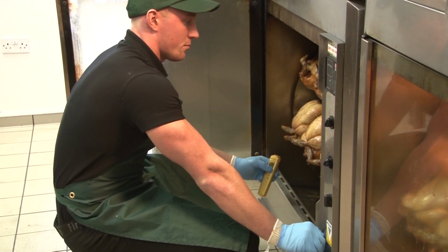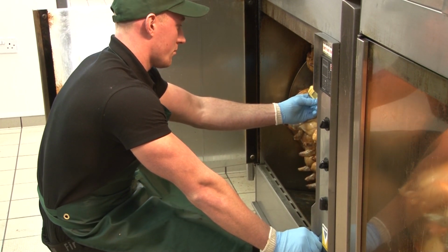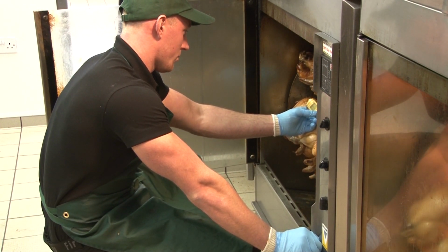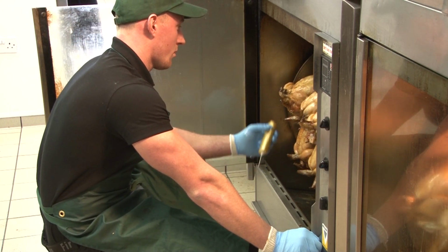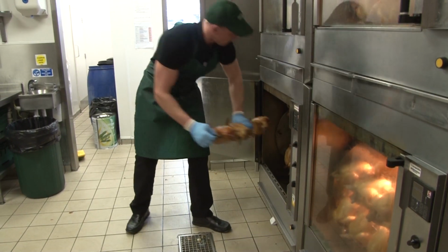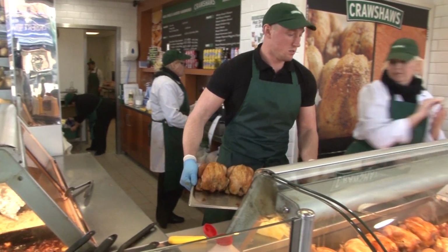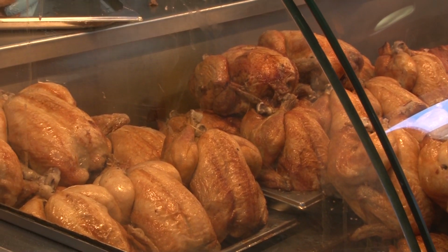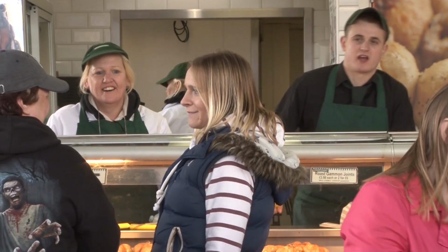The procedure of unloading the oven, first of all we'll probe the product to check it's above temperature. All products must probe above 80 degrees for 6 seconds. Once we're happy that the target temperature has been reached across the batch, we can start unloading and preparing for sale. We make sure that we sell that product within the 2 hours time allowance to ensure maximum profitability out of that batch of chickens.